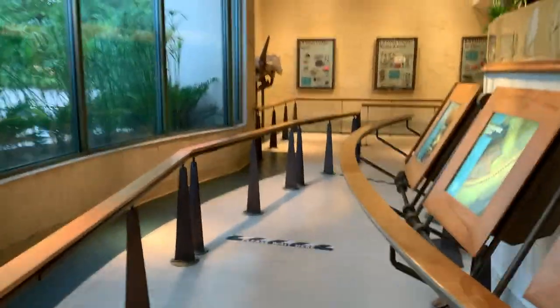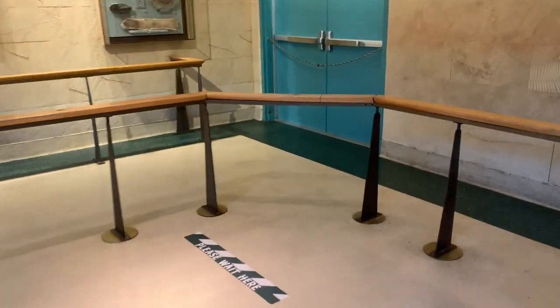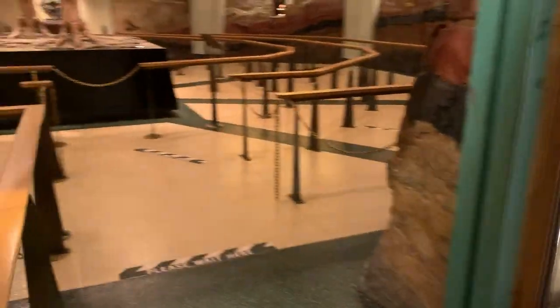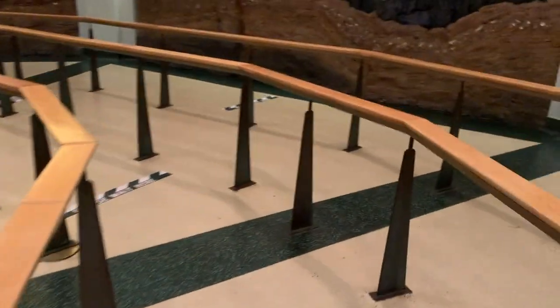First one's on the Dinosaur ride. Oh gosh. Ooh, survivors. It's like we rented out the car ourselves. I know. I know, it is really weird.